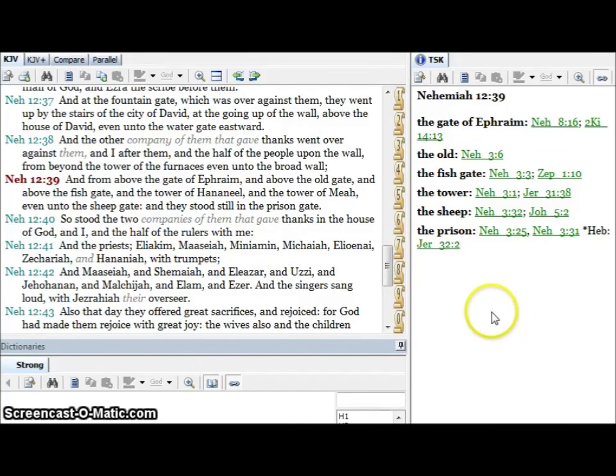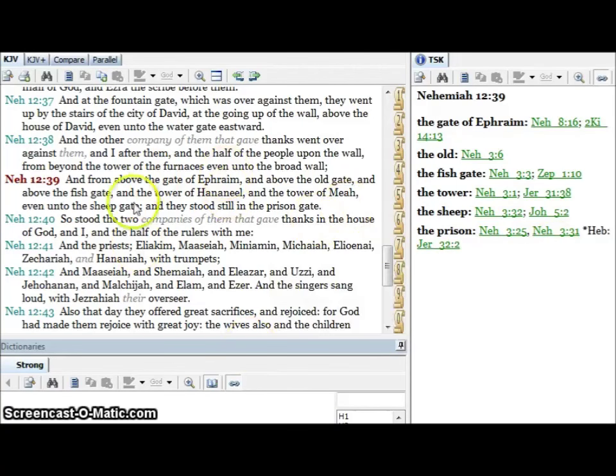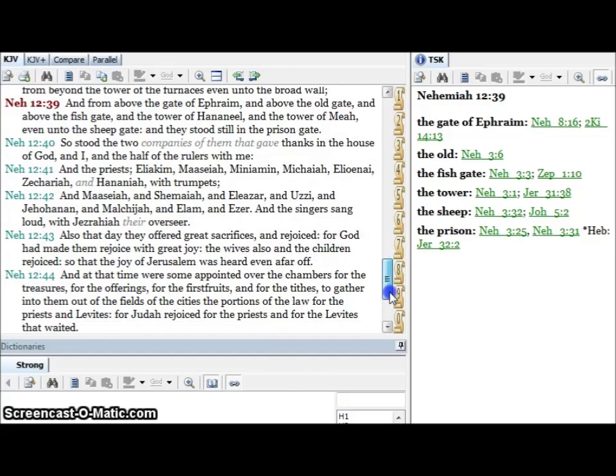And it's really interesting, like in Jeremiah 32 verse 2, it talks about Jeremiah the prophet was shut up in the court of the prison, which was in the king of Judah's house. Isn't this interesting? But anyway, I just wanted to point this out. If you get a chance, you might want to go in and research this a little bit more in depth.